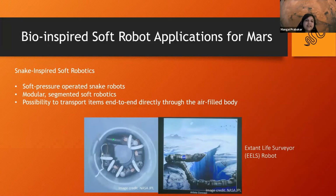So NASA had created this eel robot, which is the Extant Life Surveyor. And this segmented body is excellent for traversing through long tunnels, and we assume that the lava tubes on Mars can extend to several miles. And so this would be a great exploration design.